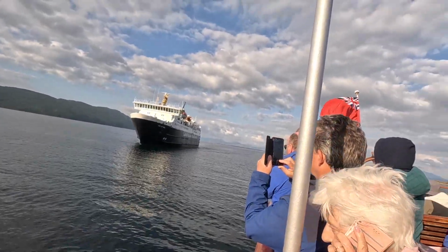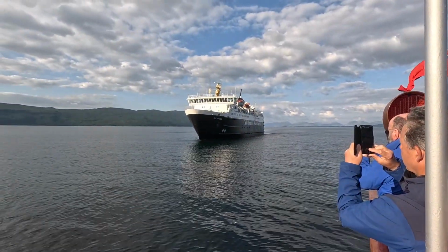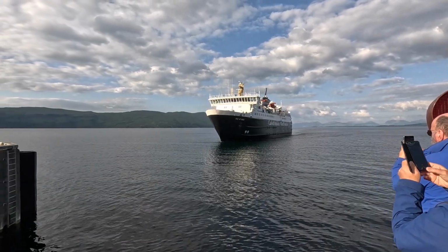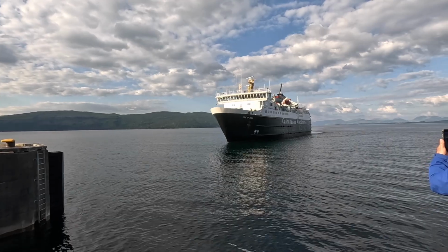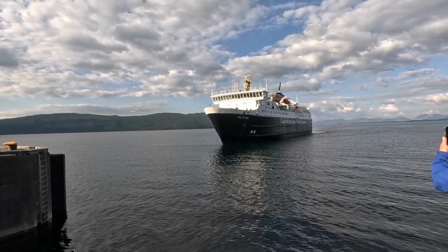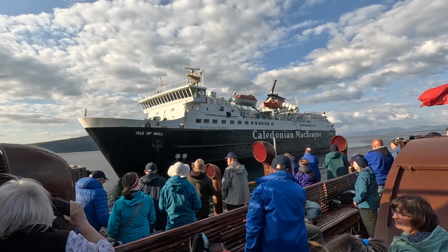So there's technology. There is the Waverley, and over there is the Isle of Mull. It wasn't a very good view of the Waverley, but there's lots of people watching the Isle of Mull coming in. That is quite cool. I've been on that a few times, so we'll be on it again soon. She is a little bit bigger than we are.